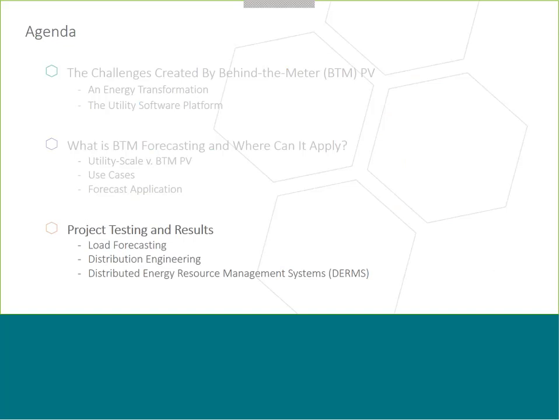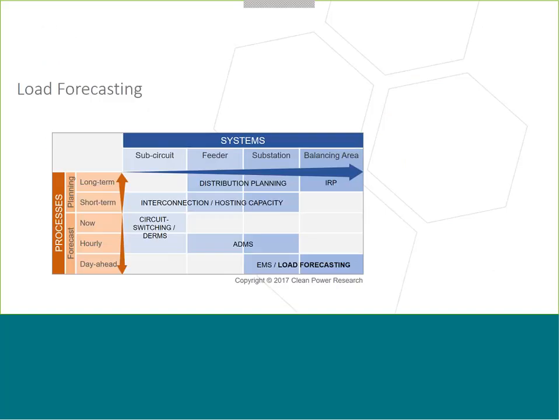So last, let's talk about 3 different projects that we worked on in applying some of what we learned in those forecast comparisons to different use cases through the utility. So the first one is for load forecasting. Again, we start with these first 2 degrees. At the system level, we're looking balancing area wide. And most commonly, we're looking day ahead, but we're also looking hourly or in the real-time market as well.